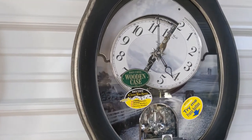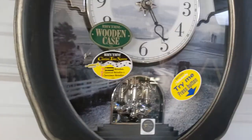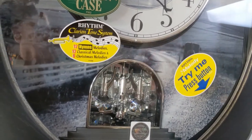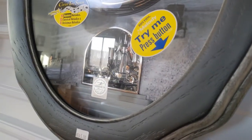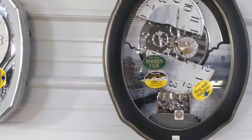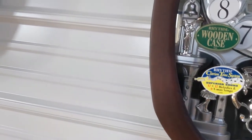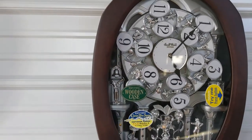Interesting. Here's one that says, try me. So it just goes back and forward. It's pretty loud, isn't it? Mm-hmm. Look at all the numbers moving.